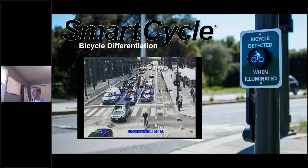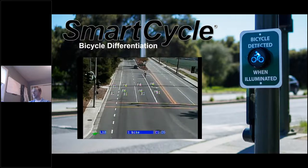In this video, you can see that the bike detection zones can be placed in any lane needed. Up to six of the zones can be used for counts. The bike detection works with varying light conditions and can still separate bikes from traffic in really congested intersections as well as empty ones like we see here.